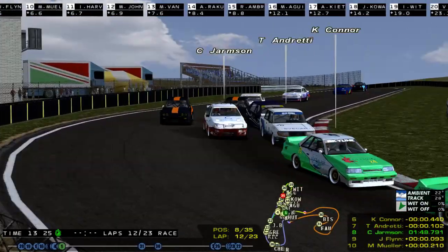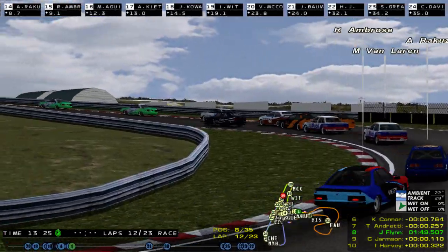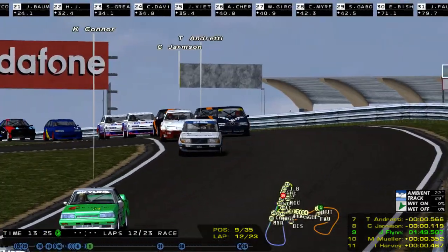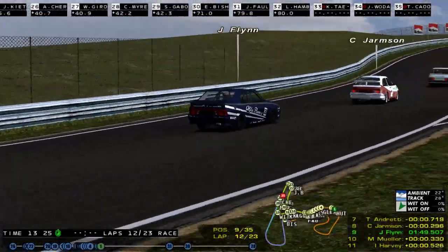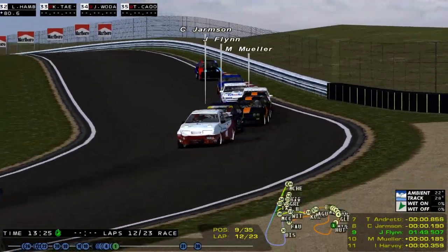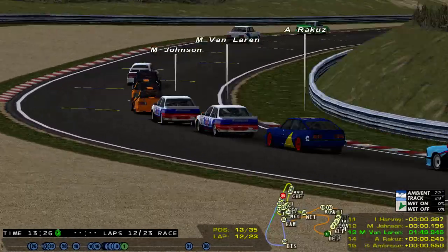And oh my days, everybody's making moves. It's nearly 3 wide there as Miller tries to overtake Harvey. Flynn is trying to defend from Johnson. Johnson gets the better line. They're going to go side by side, obviously Johnson with a better car, the Ford Cosworth Sierra RS. Good car, very good car, but the driver seems to struggle a bit with it. Probably as we go further into the season it will get better for them.